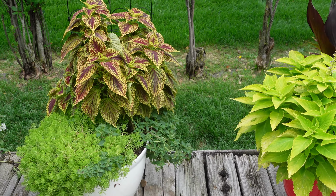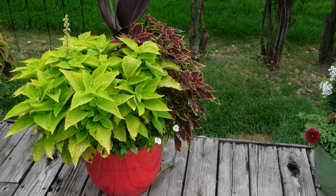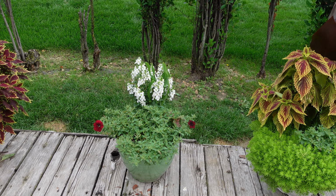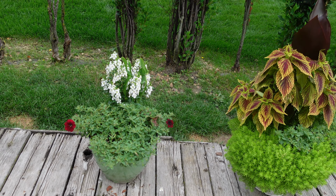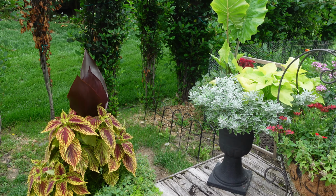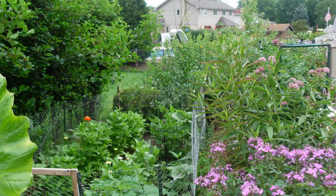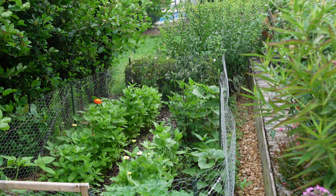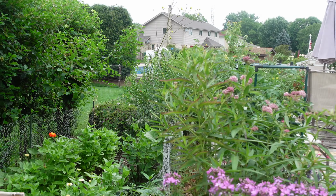So these are all my pots. I repeated some of these. And a couple weeks ago we had a really bad wind, so a couple of these, the petunias, kind of got broken off, but they're rebounding. There's my cannas, more elephant ears, and pretty soon this is all going to be in bloom. These are all of my zinnias and sunflowers that I'll be cutting, and I have a random dahlia in there.